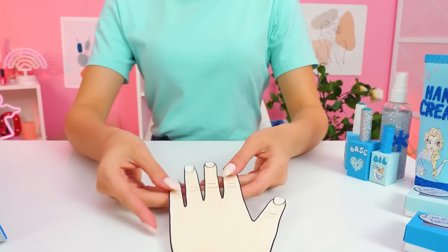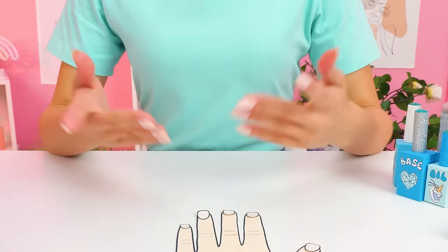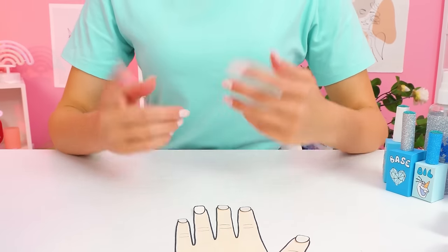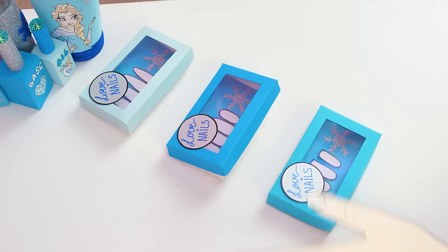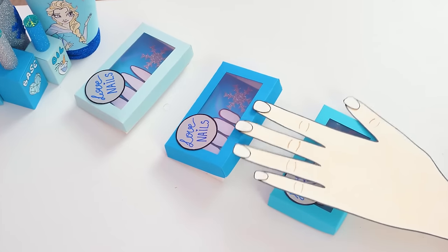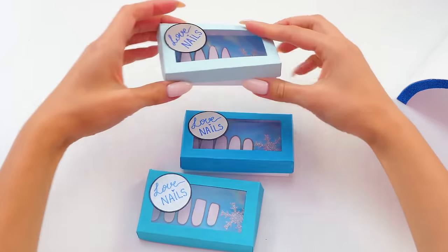So, how does it look? It's wonderful! Told ya! My salon makes all clients happy. The basic treatment is done. What shall we do next? Oh, right! Press on nails from Elsa. We have various options here. Pick any shape you like. Which one is it gonna be?